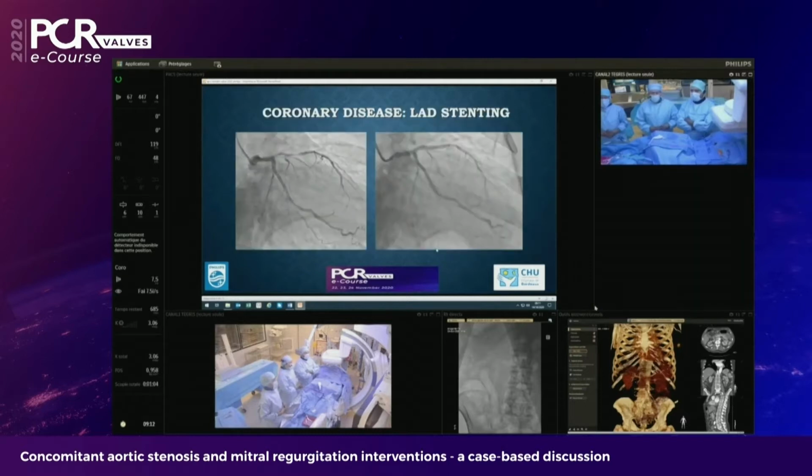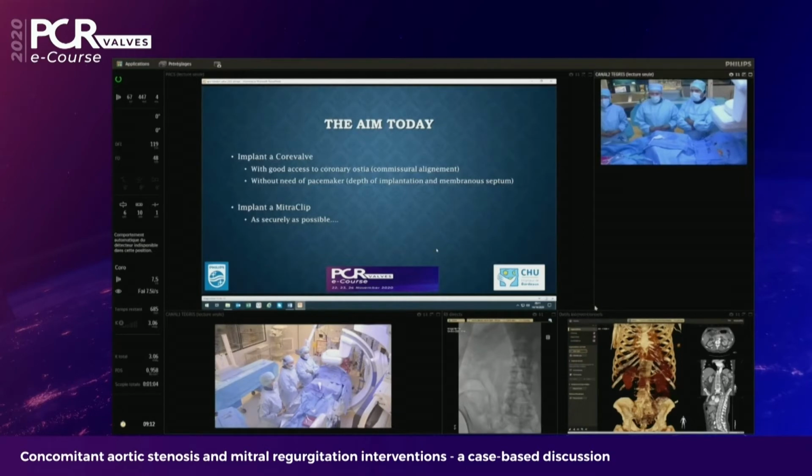This is the result of the LAD stenting, which was very simple with a very good result. The aim today is to show you how we use Philips tools, because we have to keep in mind that our goal is to have good access to the coronary ostia for this man. We will show you how we use the interventional tools to assess a very good commissural alignment. The fusion between echo and X-ray will allow us a very secure deployment of the MitraClip for the second part of the procedure.